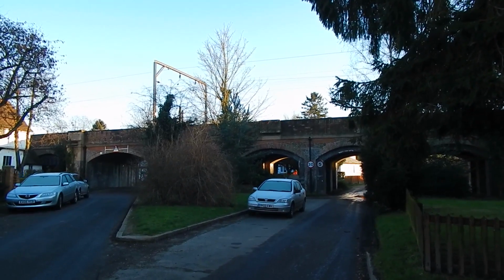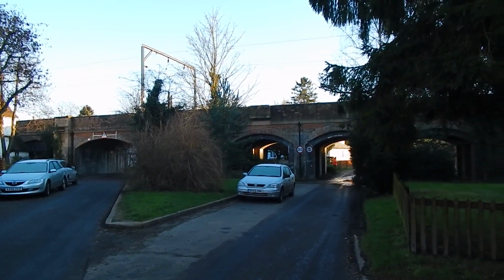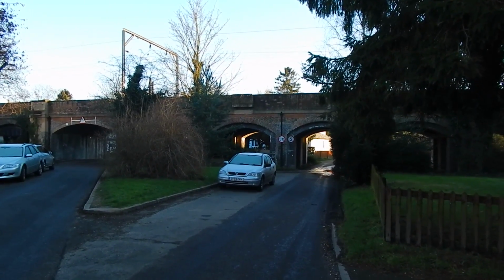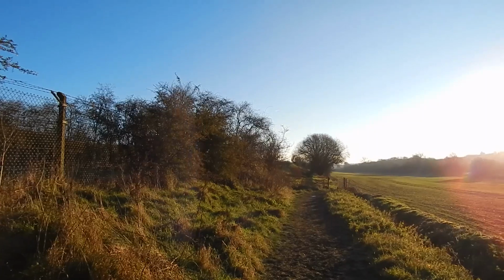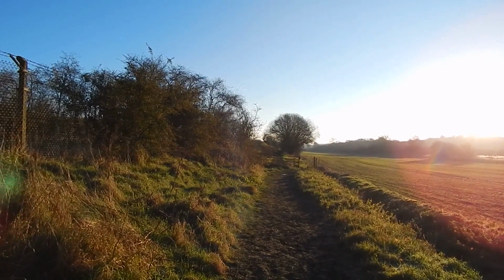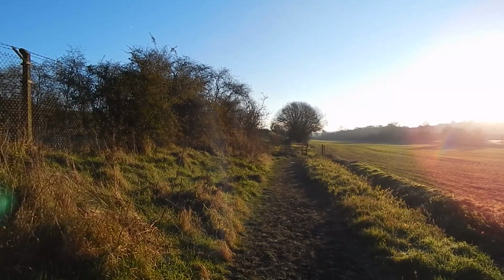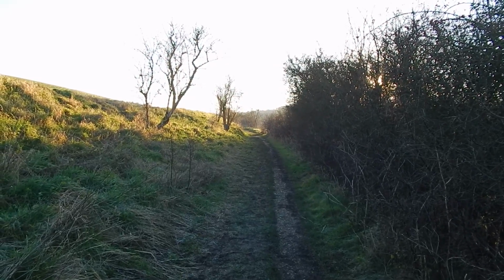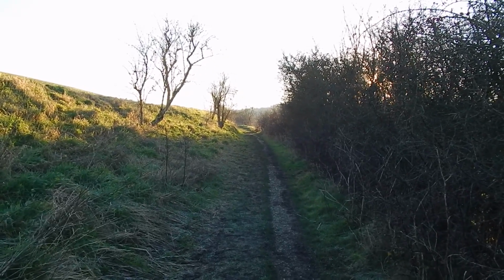I've just walked along the main road through Newport and have now turned right along this small road to fork right under the railway viaduct, and I'm now on Harcamlow Way. Now heading into the countryside along this track, along Harcamlow Way. Heading out of Newport along this clear track along Harcamlow Way.